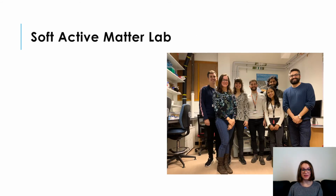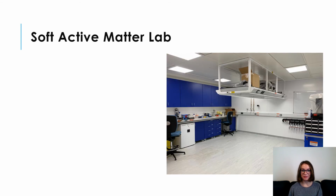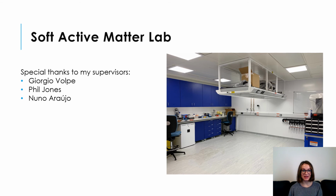My research will be conducted at the Soft Active Matter Lab, where I'll be working with this lovely bunch of people. This is actually a picture taken in our old lab. We just recently moved to our brand new lab, where we're still waiting for the optical tables to continue our research. I would like to specially thank my supervisors, Giorgio, Phil and Nuno.